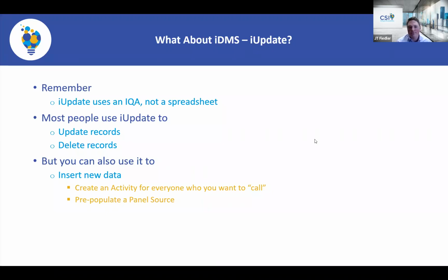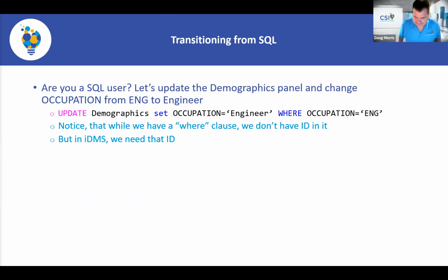Now, Doug, as we transition to more of a cloud-friendly world, how can SQL users utilize iDMS to replicate some of those same processes they're used to? Great question, JT. So we had this the other day from one of my favorite people at ASI. She doesn't know it, but she is a favorite. She's just always challenging us and really smart. And she said, hey, I know how to do stuff in SQL, but we're in a non-SQL world now. And so I want to be able to do this using the data management suite.